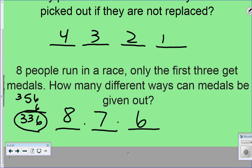Yeah, so if you on your calculator say, oh, I'll just do 8 factorial, you're not going to get the right answer here because 8 factorial would be if you're medaling for 8 places. 8 times 7 times 6 times 5, and we're not doing that. So you have to be careful there. Okay? So be careful what they're asking.